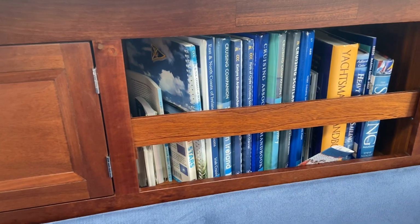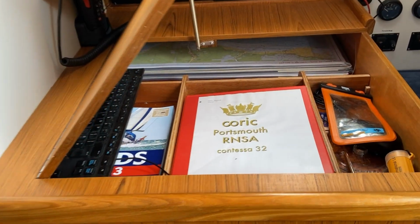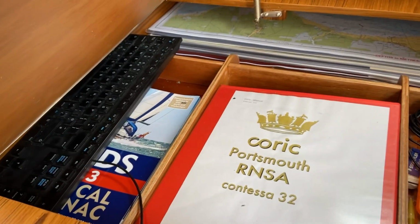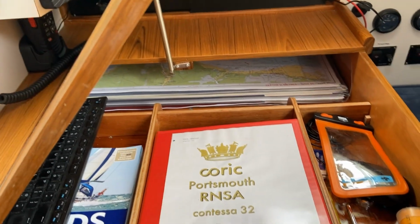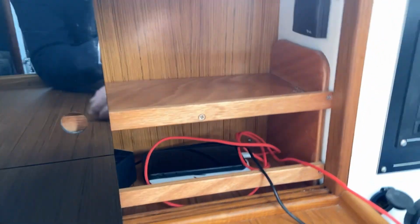As described earlier, we've got all the pilot books and handbooks and so forth there, and leisure reading material that side. The other thing that we've done is that we've got no shortage of charts to get us along the south coast and up to Ireland and up to Scotland indeed. We've got our almanac and so forth in there, along with a keyboard and mouse for a laptop. And then we've got a little bit of space here for portable electrical goods and charging, such that we can keep them nicely out of the way.